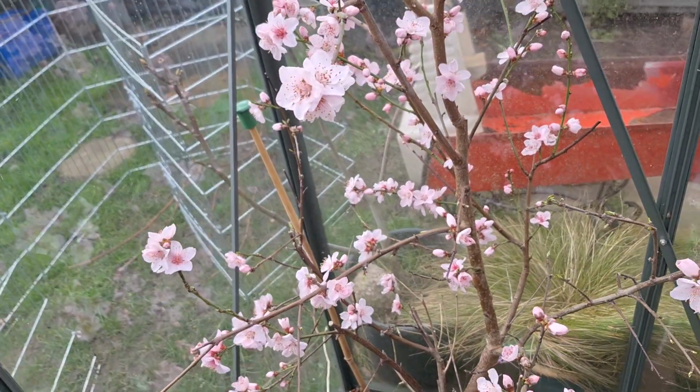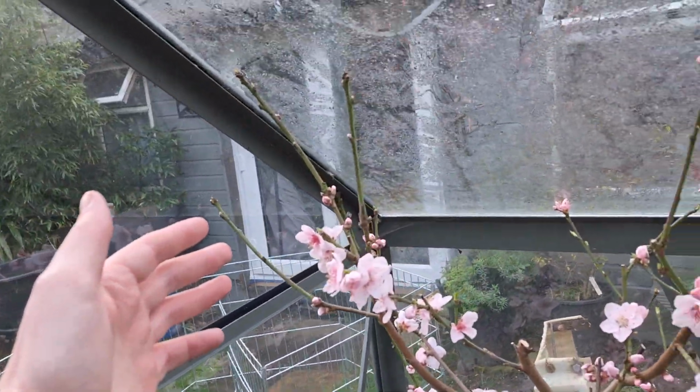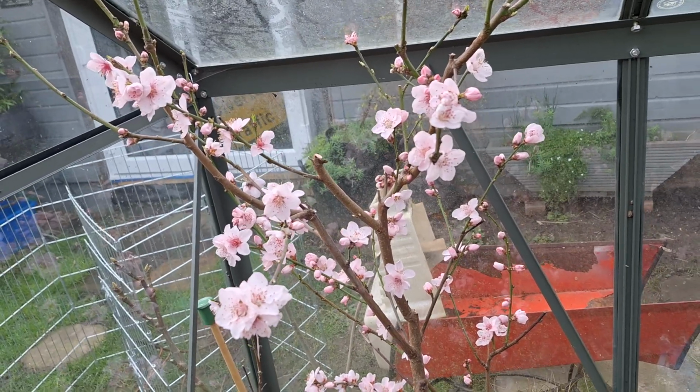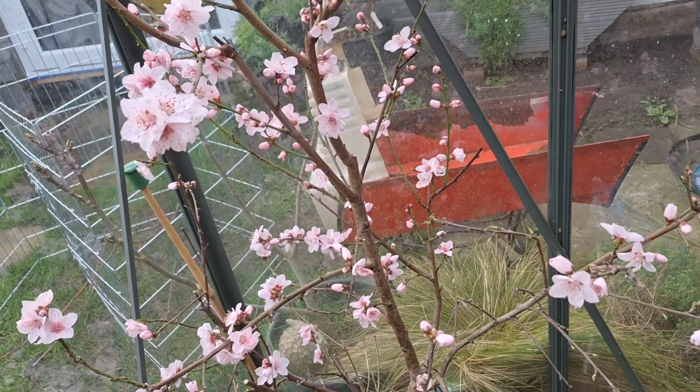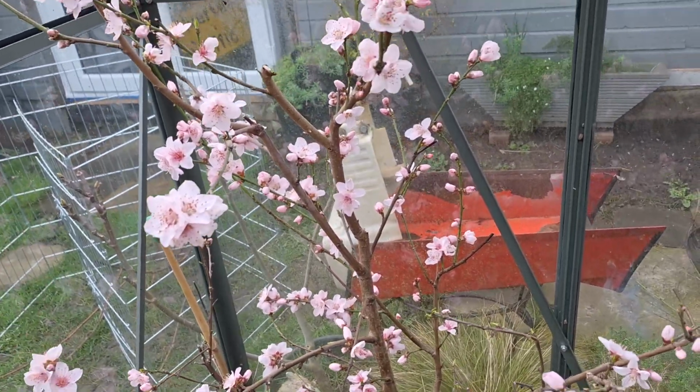When it leaves out, I will have to prune it back because, as you can see, it's hitting the glass all over the place, and it's just going to continue growing as well. So I do need to prune it back, but hopefully I can do so in a way to keep a good amount of fruit on here.